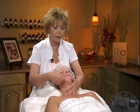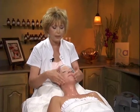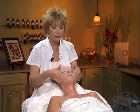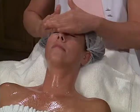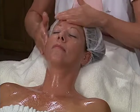Get my hands just a little bit moister. If you have your hands pretty wet as you begin to apply this, you'll get a nice lather. It doesn't dilute the cleanser in any way so that it's not as effective, but it gives you some real good slip and lather to the skin.